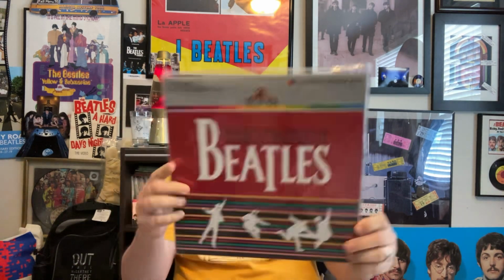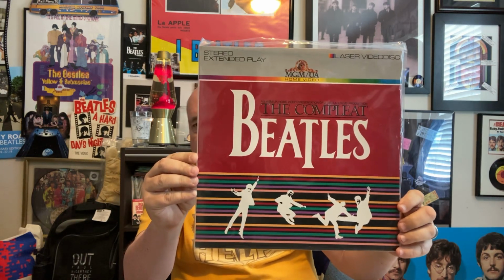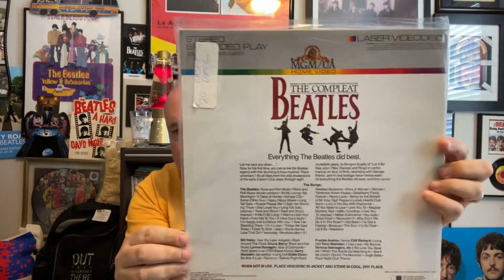But I wanted to share with you some of the Laserdiscs that I've got now. I purchased these much later, and I do still have a Laserdisc player. But these are really quite cool, so I'll show you. This is the Beatles, and this is the complete Beatles. Unlike anything else that's complete, this is the complete Beatles. And in its day, this was the anthology. Before the anthology came out, Complete Beatles was where it's at, man. This was the one to have.